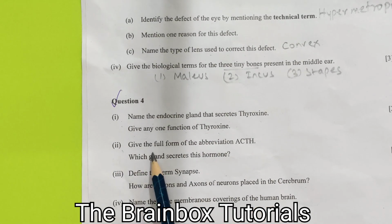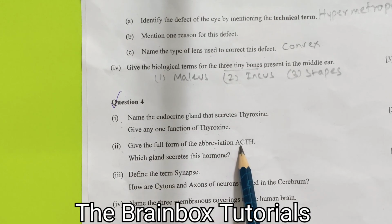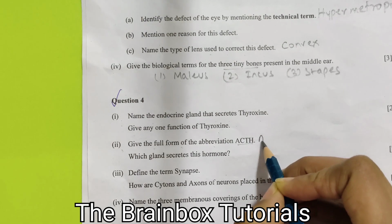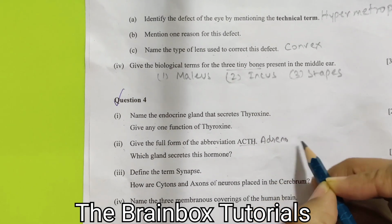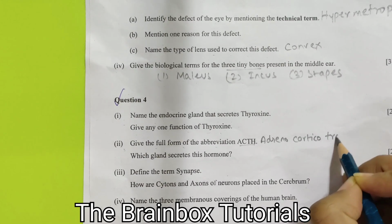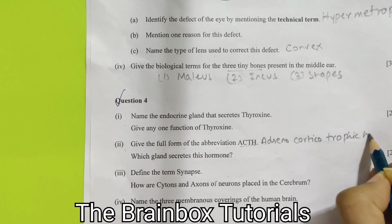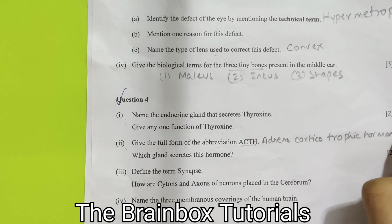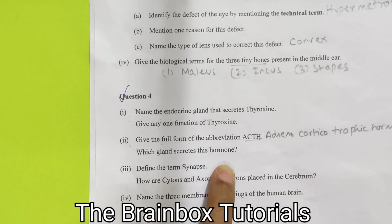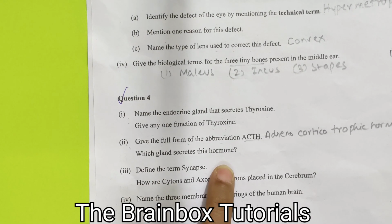Now part 2, give the full form of the abbreviation ACTH. The full form of ACTH will be adrenocorticotrophic hormone. And which gland secretes this hormone? This hormone is secreted by the anterior lobe of the pituitary gland.